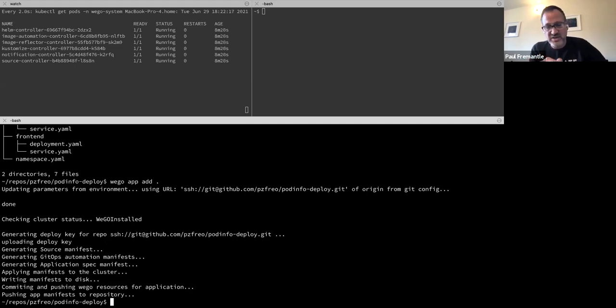And effectively, the GitOps runtime needs access to that repository. And we do not want that access to be access to your whole GitHub account. So what we've done is we've used the GitHub API to upload a key just for that, to give the GitOps runtime access to that one repository. And then it's built some manifests and deployed those manifests and then committed them, pushed them to the repository.